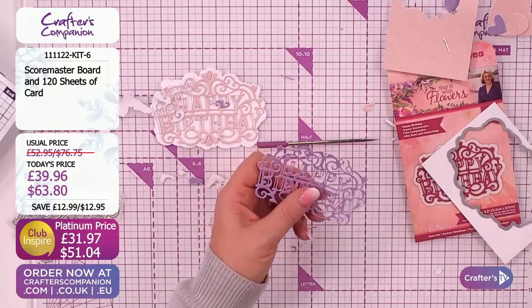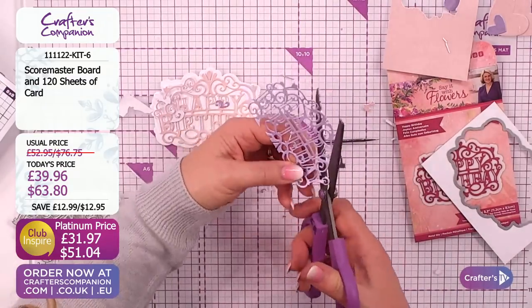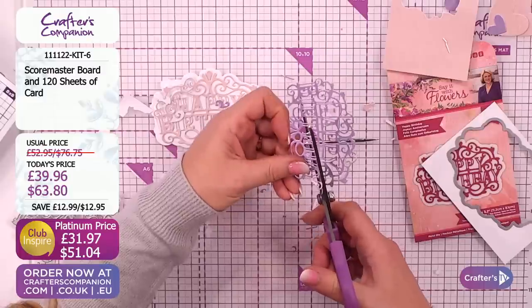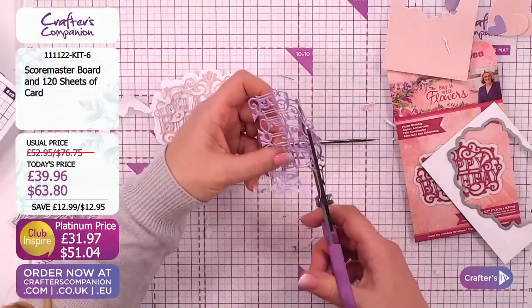Right. It's entirely up to you how much you do, but I'm going to try not to separate it, because when I did it at home, I actually cut too much away. So I'm going to come round here, and I'm just going to cut out the happy birthday. There we go. We can cut that off there.